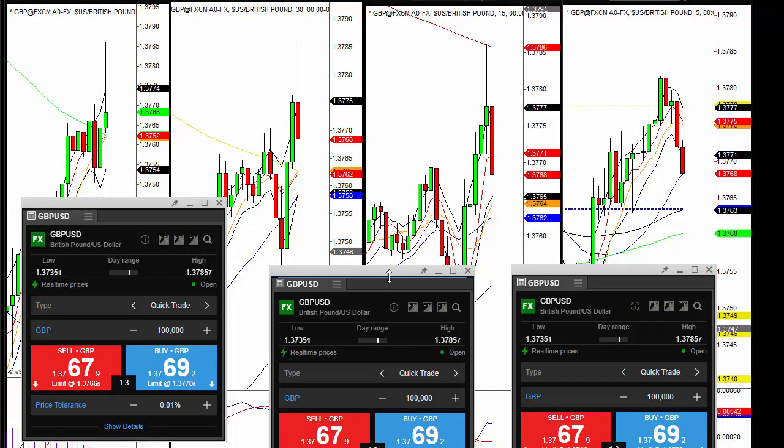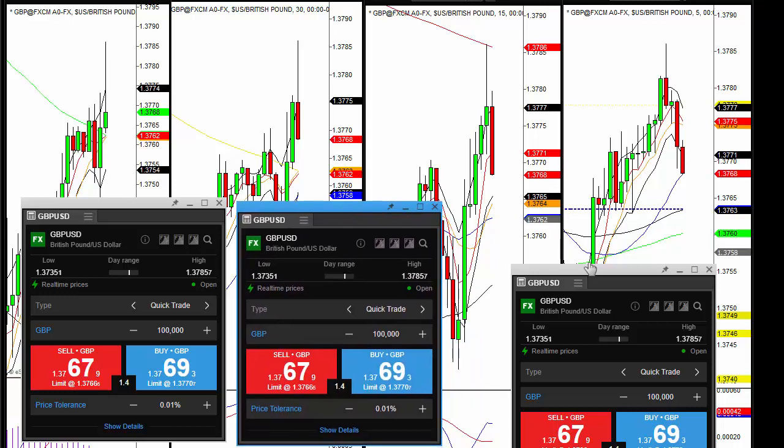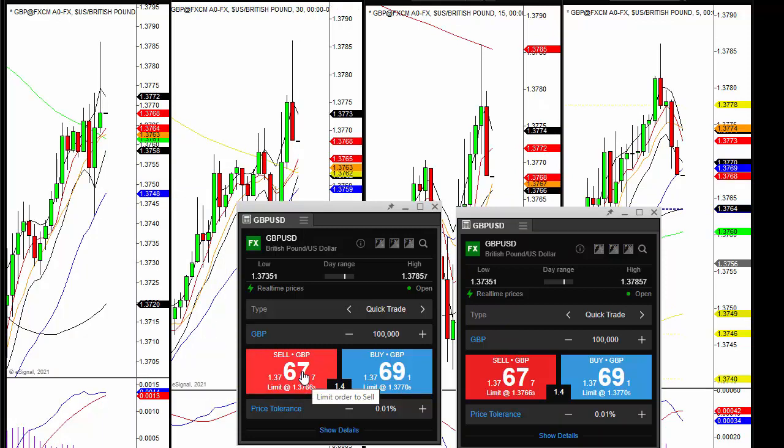Okay, just back here on the video. So cable is setting up for another attempt. So I'm going to get these entries in here, and I'm going to be getting in around about 67 or so. So I've got the entries all ready. It's the same position size as before, so it's the same sort of risk as before as well. So I'm just going to hit these.